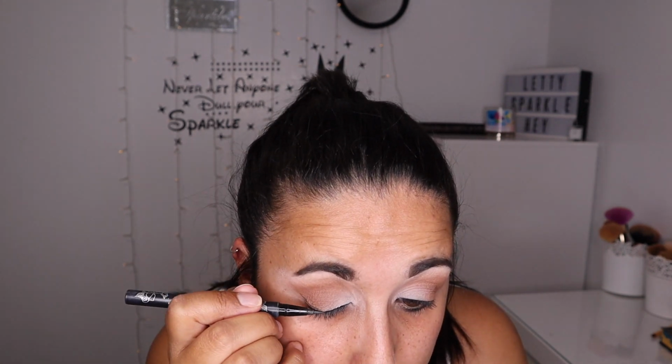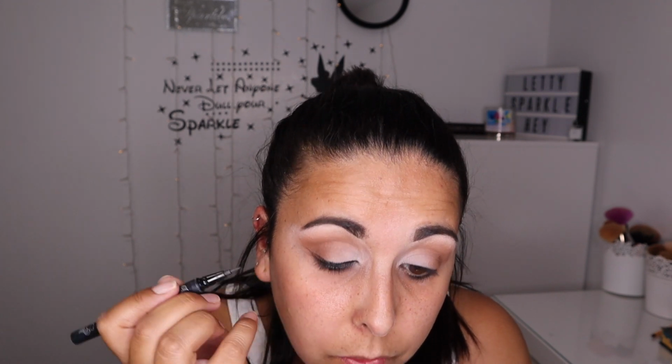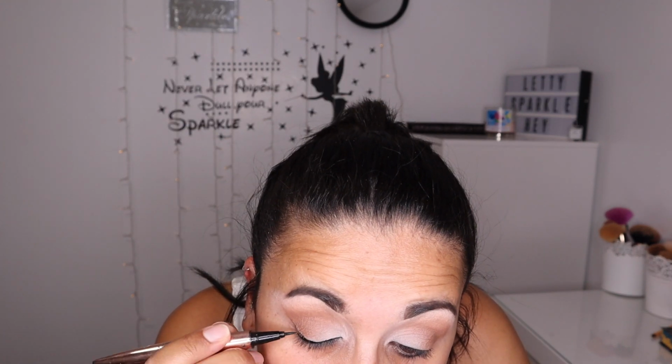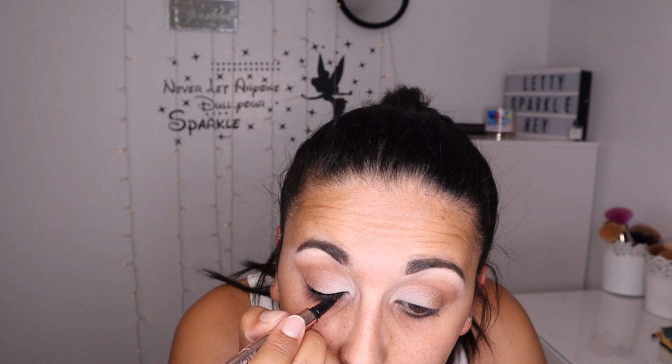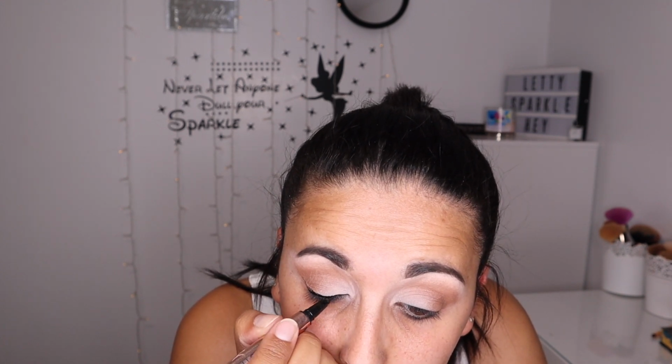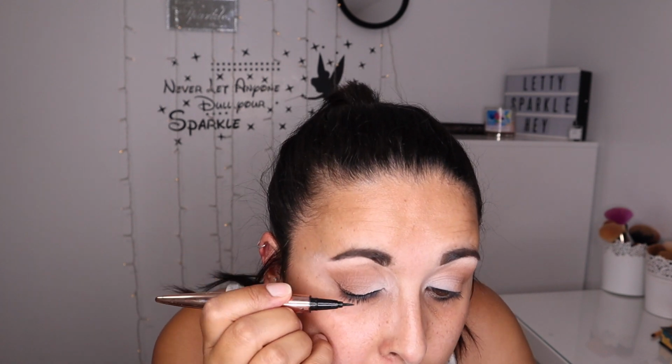Yeah, I think this one's near the end because it's not bringing up anything. I'm going to have to switch to my Revolution one, which I know has plenty of it. Okay, so let's go over it. So it's a lot blacker already. With eyeliner, just a little bit at a time makes it a lot easier.